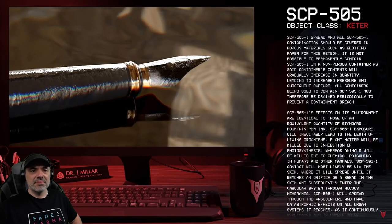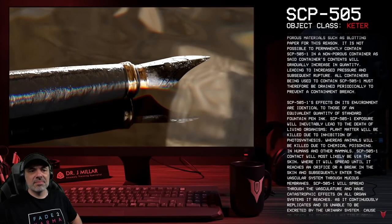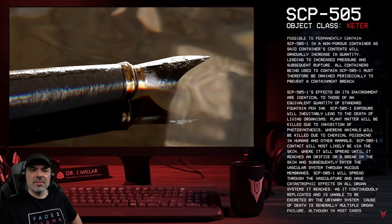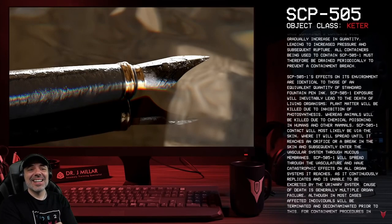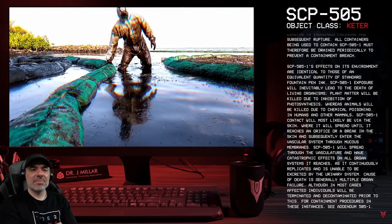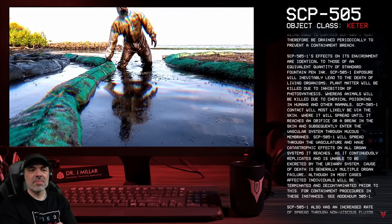SCP-5051's effects on its environment are identical to those of an equivalent quantity of standard fountain pen ink. Okay. SCP-5051 exposure will inevitably lead to the death of living organisms. Oh, crap. Plant matter will be killed due to inhibition of photosynthesis, whereas animals will be killed due to chemical poisoning. Gotcha. In humans and other mammals, SCP-5051 contact will most likely be via the skin.